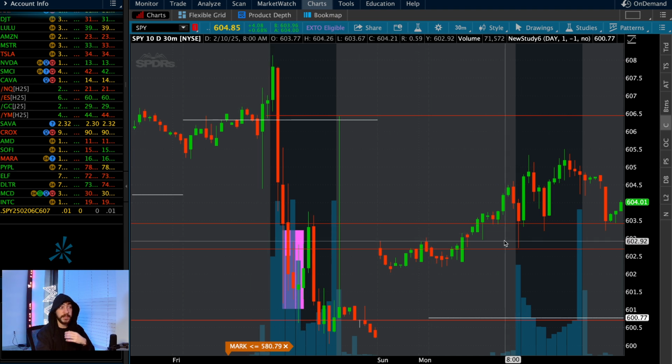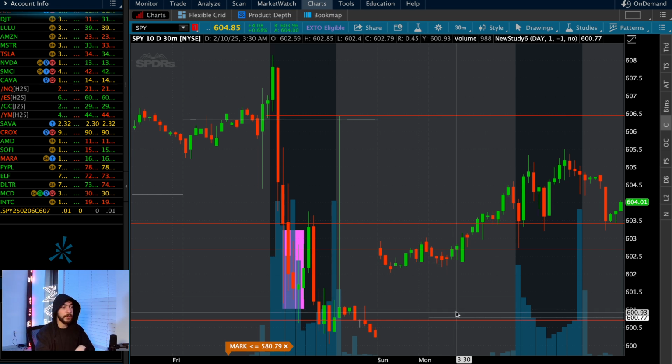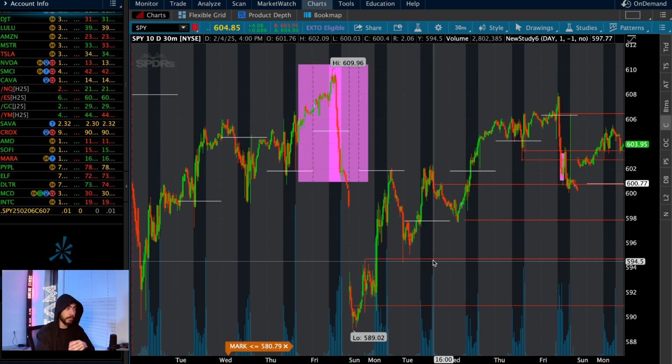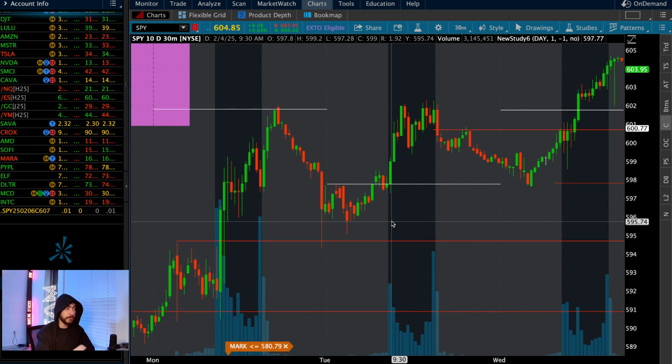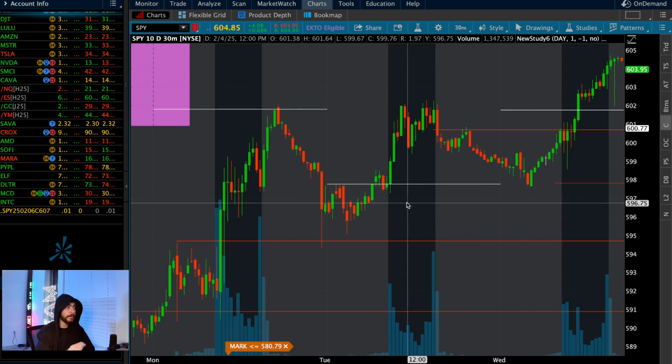So just to understand, 610 to 609 put zone, 606 make or break, 605.50 break and retest, 604.85 make or break previous closing price. Next level below that is going to be 602.30 key support. Next level below that, gap close reversal, break and retest, buy call options at 601.